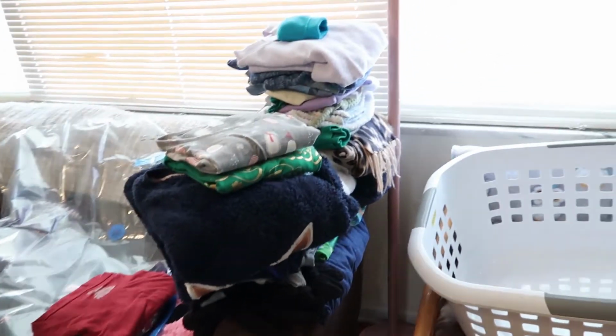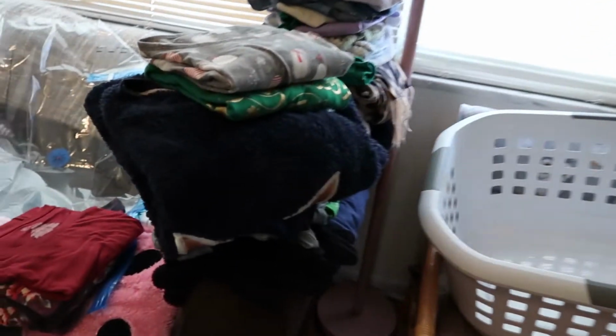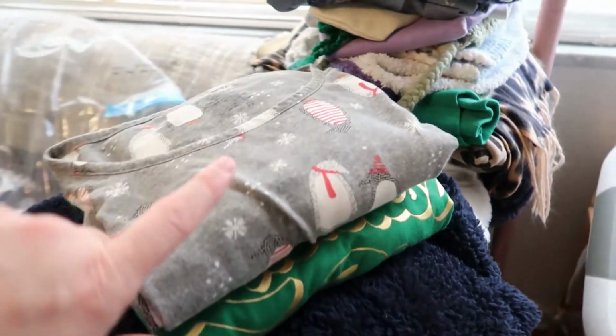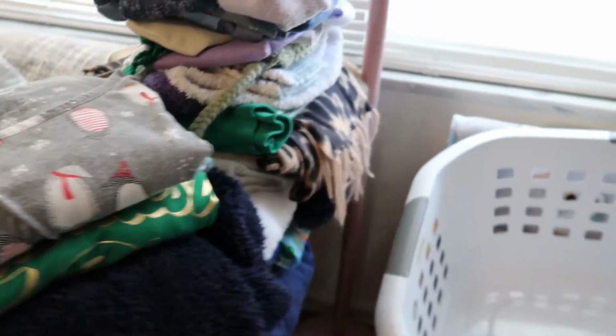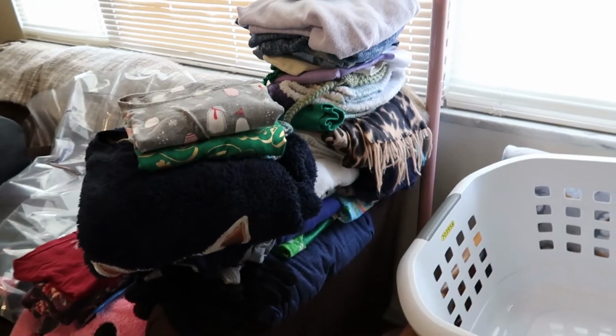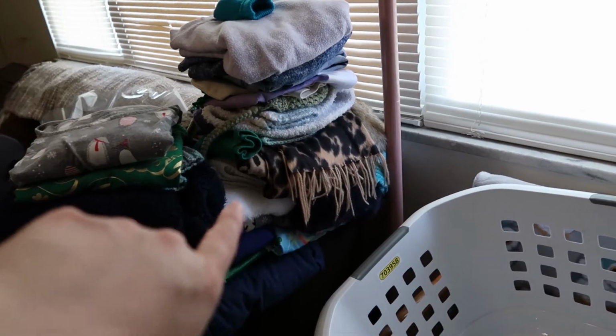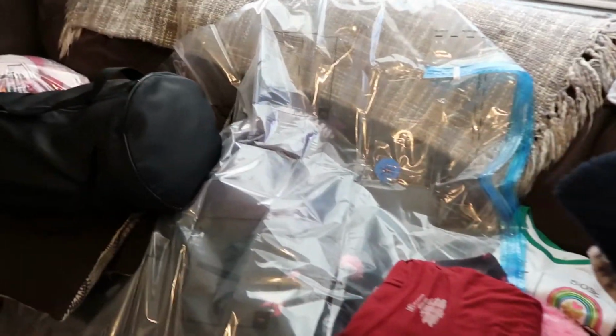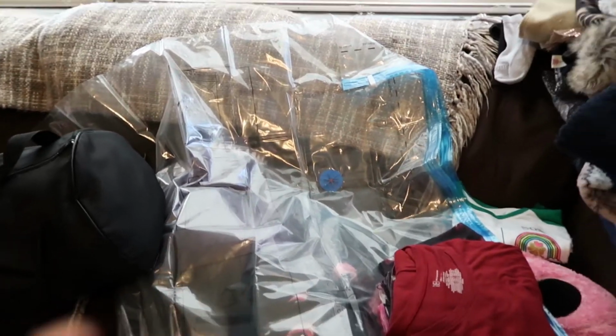This is all of the thick pajamas, the St. Patrick's Day, the definitely winter pajamas, hats, gloves, mittens, faux fur vests. All of that is right there. But the last bag that I have is this huge one, so I'm going to try it.